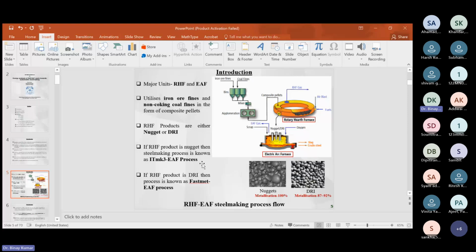But if the RHF product is nugget, in that case, the steel making process is known as ITMK3 electric arc furnace steel making process. Whereas if the RHF product is DRI, in that case, the steel making process is known as fast melt electric arc furnace steel making process.